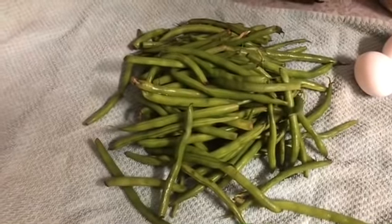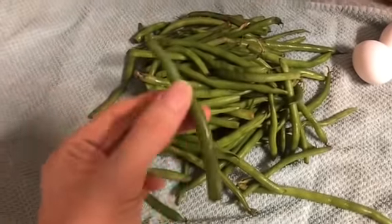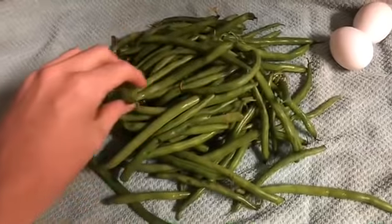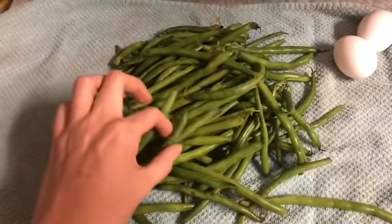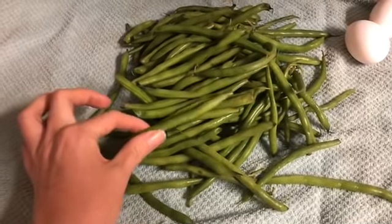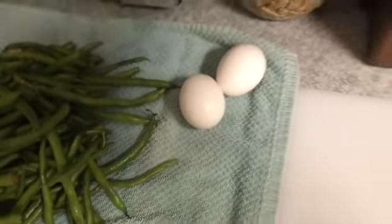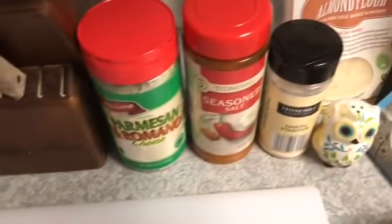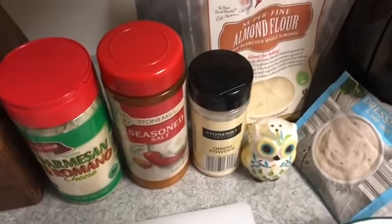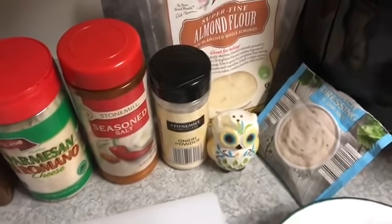So you will need about 1 pound of green beans. I already washed these, and then I'm gonna go in and I'm gonna trim off the ends. I'm now seeing why my green beans from Aldi were so cheap. It's because they are kind of on their last leg, but that's okay because I think they're gonna be perfect for this purpose. You're also going to need 2 eggs, Parmesan cheese, seasoned salt, onion powder, pepper, some almond flour, and then some dry ranch seasoning.